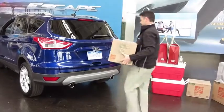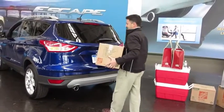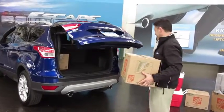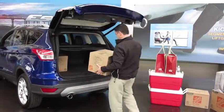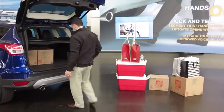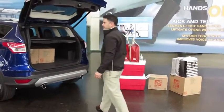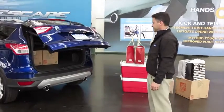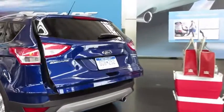But perhaps one of the coolest forms of technology was found on the outside of the new Escape. It's the new hands-free liftgate, which utilizes a sensor system borrowed from technologies like the Xbox Kinect. Just one light kick under the car brings the drawbridge up, and another chorus line kick brings it back down, making arduous grocery trips suck a lot less.